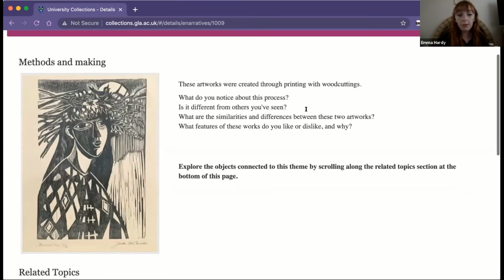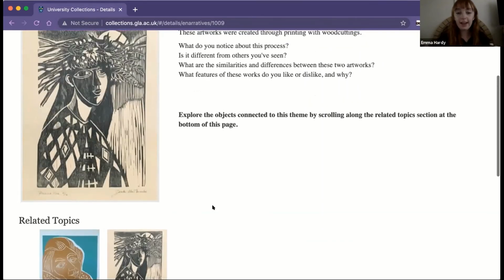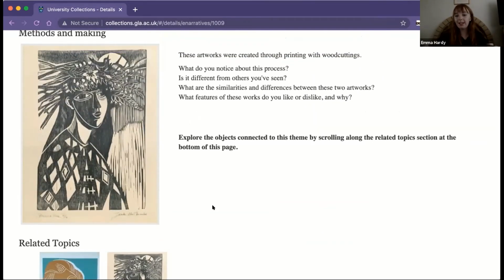And then finally, we've got methods in making. This one is all about the actual process of creating the artwork, how it's created through wood cuttings, and then asking students to be quite observational when it comes to it. So comparing it to other techniques they've seen, this one at the bottom has 2 pieces of art as part of it, with the intention that people can compare and see different techniques, what they might like more about one versus the other, things like that. So just to get them to talk about what they like and dislike.